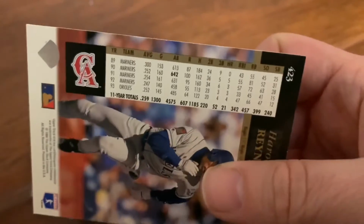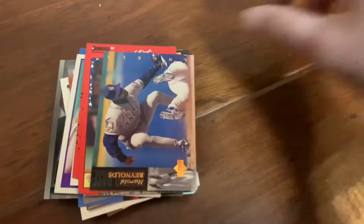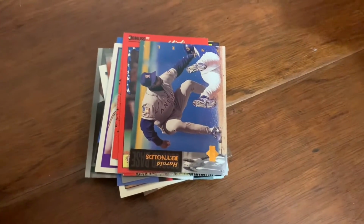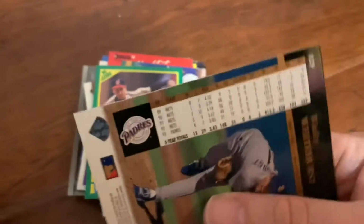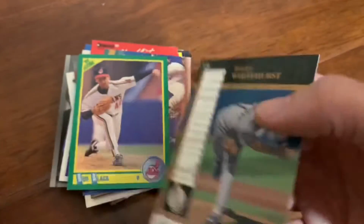My fondest memory of him is not actually from playing baseball. He was the color commentator in one of the Triple Play games that I had on PlayStation 2. Wally Whitehurst, I know him best as a New York Met, but then he moved on to the Padres. That's cool.